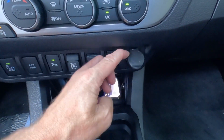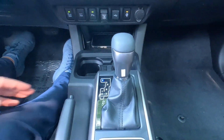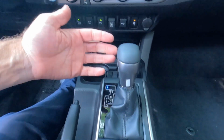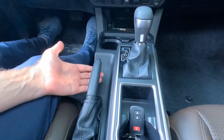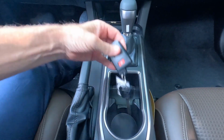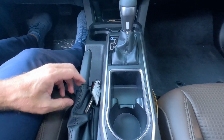There's a 12-volt outlet right here, 2 cup holders. Here's your automatic transmission selector. It is leather wrapped. Parking brake's going to be here. Cup holder. You do get 2 of the keyless remotes and just a little storage cubby right here.